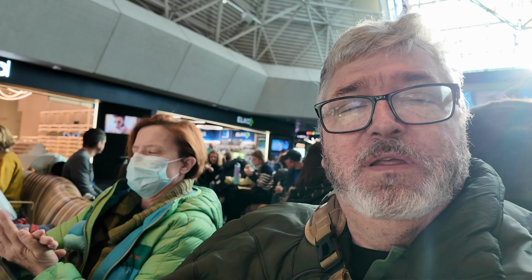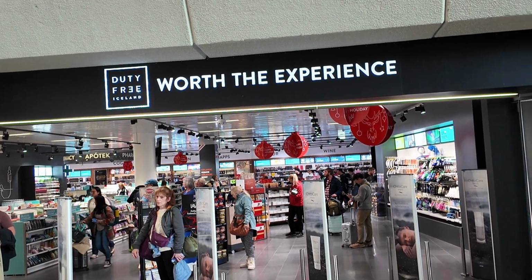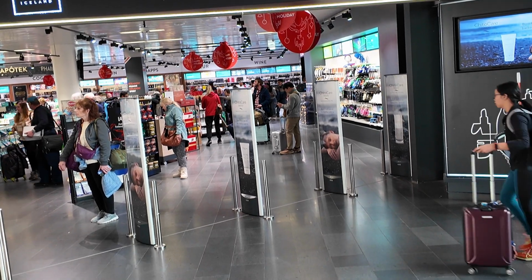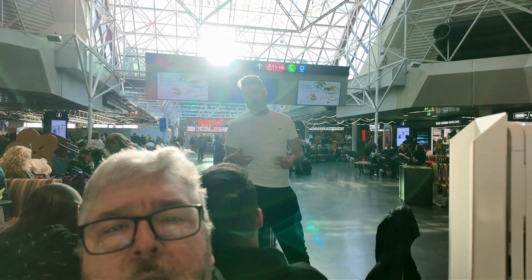And then, as always, walk through the duty-free store. It's like walking through an IKEA. You got to walk all the way through and see everything to get through into the waiting area. Now, we're super early. We didn't want to take any chances, so our flight gate will not be indicated for a little bit. So we're going to hang out here. And once we know our gate, we'll go there.